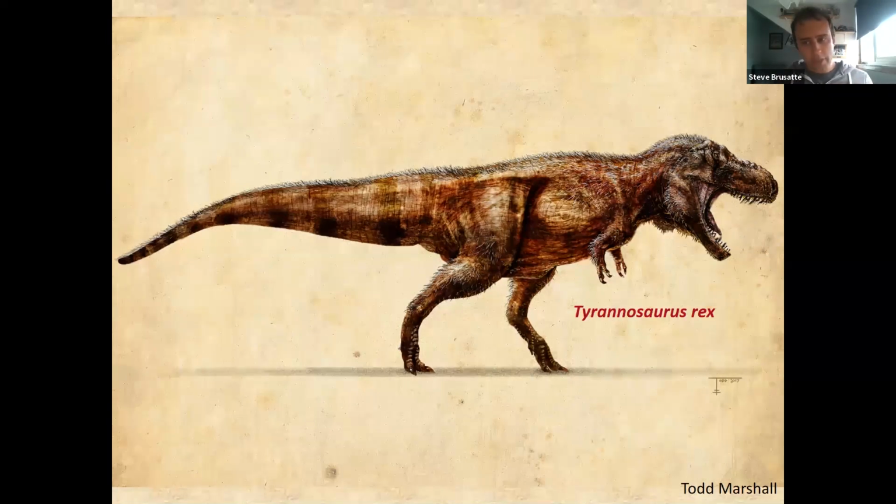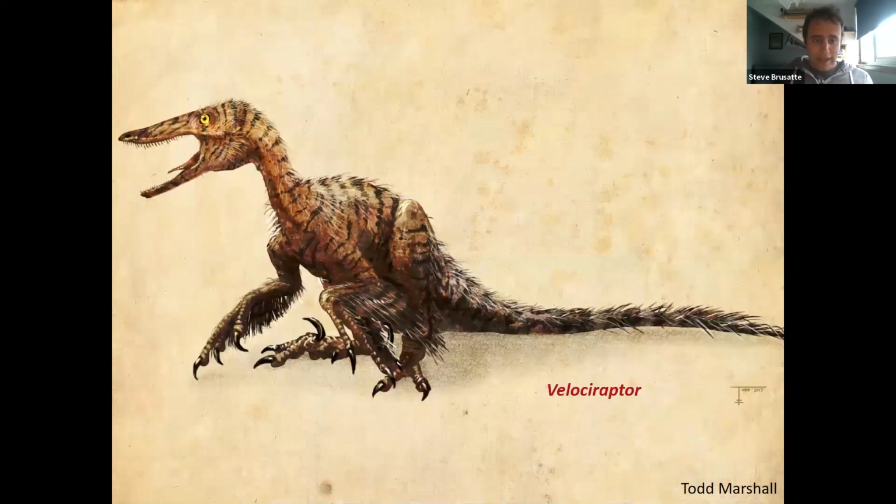But there was another group of meat-eating dinosaurs that did the opposite. And over the Jurassic and the Cretaceous times, they got smaller and smaller and smaller. And these were the raptor dinosaurs. And this is Velociraptor here. And maybe some of you, Velociraptor might be your favorite dinosaur. And if so, that's a cool dinosaur to have as your favorite. It's also a very famous dinosaur, just like T-Rex, thanks to Jurassic Park.